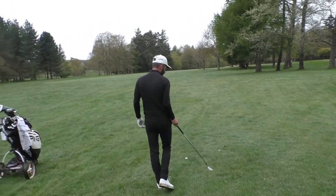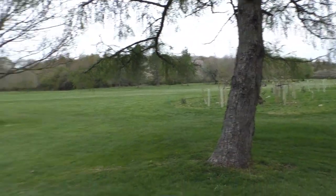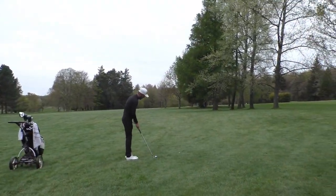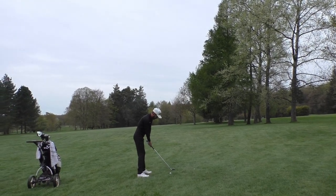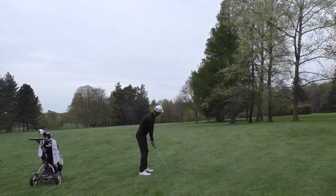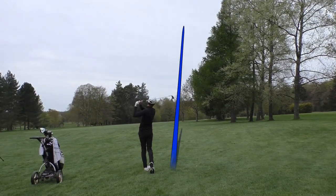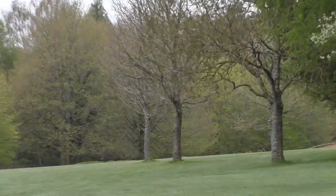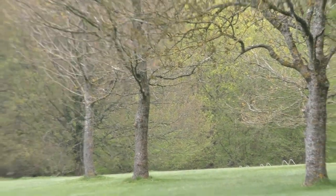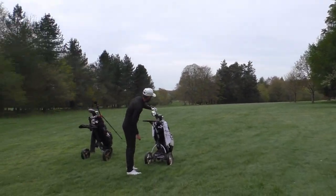So just playing back for some position here, I think. It's just knocked off of this tree. Come down here, but he's in play. Nine iron over the trees. That is what he has done. There it is, see? Beautiful. Lovely jubbly. Come on, mate.